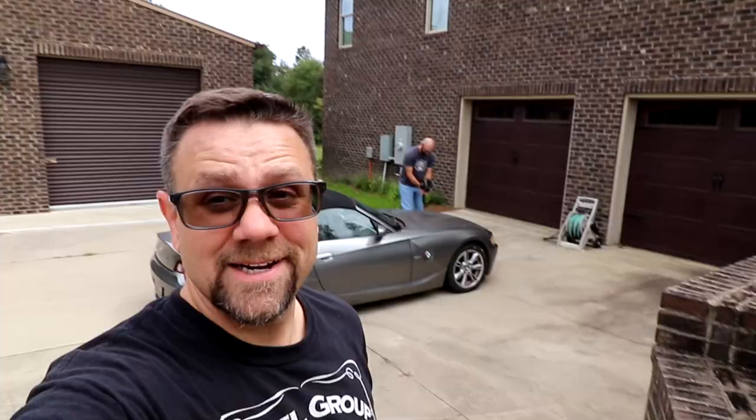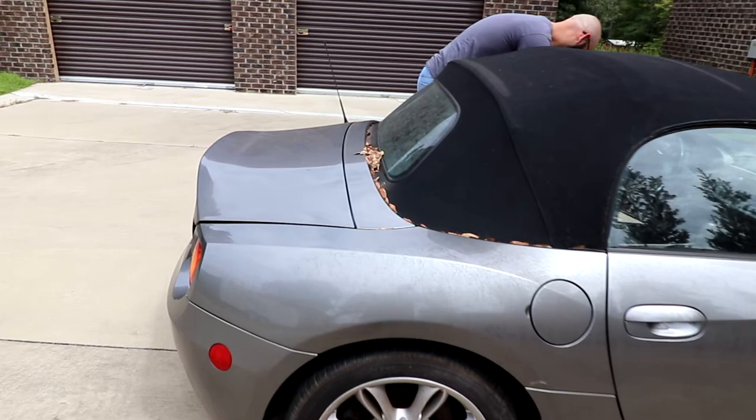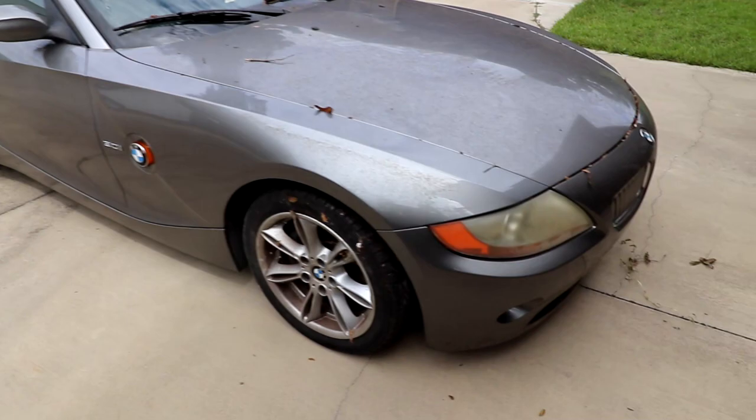Alright guys, so here is my 2003 Z4 3 liter. It has seen better days, my friends. There are creatures living in it. There's mold growing on it. Obviously, you can see that it was in a state of disrepair. Obviously, it needs a little bit of TLC on everything.